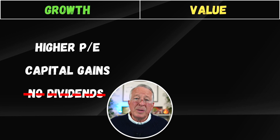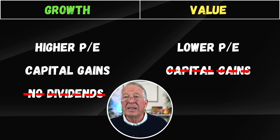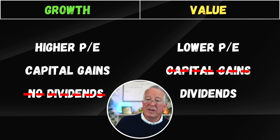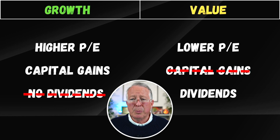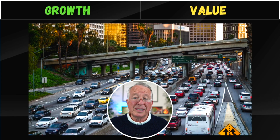I, as a value manager, on the other hand, while I'm starting with that same universe of large US stocks, have a different funnel. I'm looking for companies that are lower price to earnings ratio, out of favor with the markets for one reason or another, but I think that's going to change. And I'm not looking so much for capital gains as I am for dividends. We can get deeper into this, but for the purpose of this conversation, let's just say that they're different and they don't march to the same drummer.